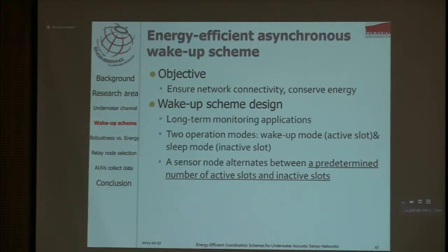And then the next problem we look at is the energy efficient asynchronous wake-up scheme. We're talking about long-term deployment, where we want the nodes deployed in the water for a year, maybe even 3 years. Even though we have energy harvesting using the turbine, we still want to be as energy efficient as possible for the battery. So the idea is we want to put the node to sleep as much as possible, and when it wakes up, it does the sensing, collects the data, and checks the communication.